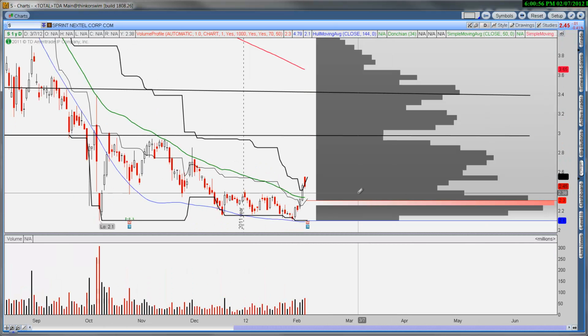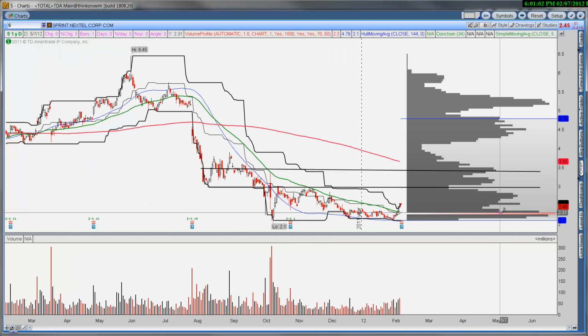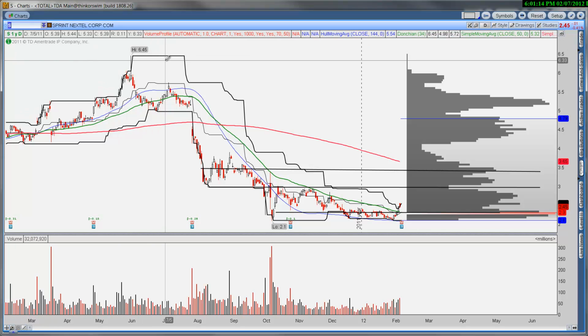Sprint opened higher and then traded lower on the day. The only thing I like about Sprint is the setup that we're seeing, which is similar to a lot of charts that I've featured. Point of control at the bottom end of the range, starting to poke our head above. Would like to see some type of move up towards 3. Really, other than that, there's really not much to say.